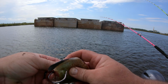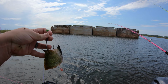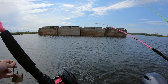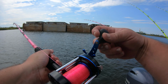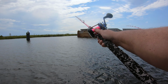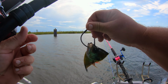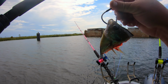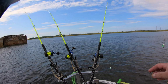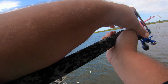All I'm gonna do with this body section, I like to hook it through the small side so that when it's floating through the water or the current, that's a little more aerodynamic. That's just the stuff I think about. And on the headpiece, when I'm in current, I just hook it straight through the lips like that. Plenty of hook point exposed. And again, hooking it through the nose in current keeps it aerodynamic.